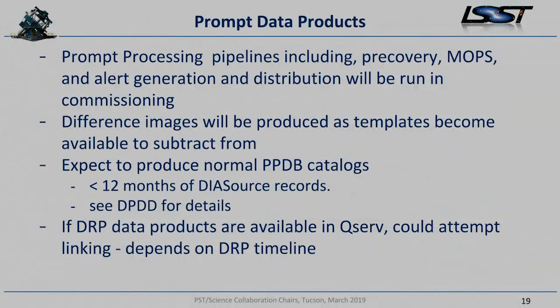Okay, so for the prompt processing pipelines, we expect to run the prompt processing, the moving objects pipeline, including pre-recovery, as well as alert generation and distribution during commissioning. The difference images will be produced as templates become available to subtract from. We expect to produce a mostly normal prompt products database as defined in the data products definition document.